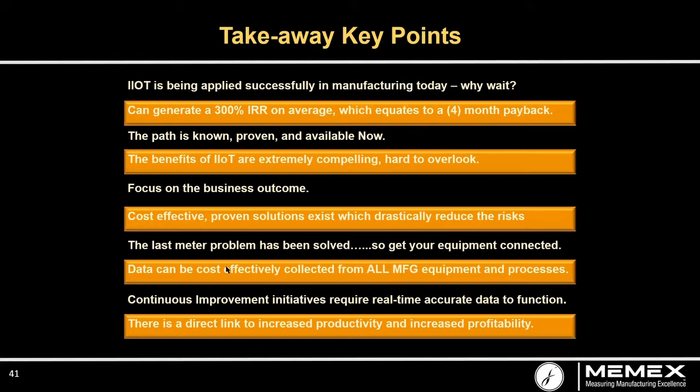Some key takeaway points. Industrial Internet of Things is actually being applied successfully in manufacturing today. So there is no reason to wait. You can apply this today as technology is here and now. It's available. You can really make it work. Does the business case make sense? Absolutely. 300% IRR, 4-month payback typically is the case. You can actually make these things work very effectively. The path is known, proven, and available now.